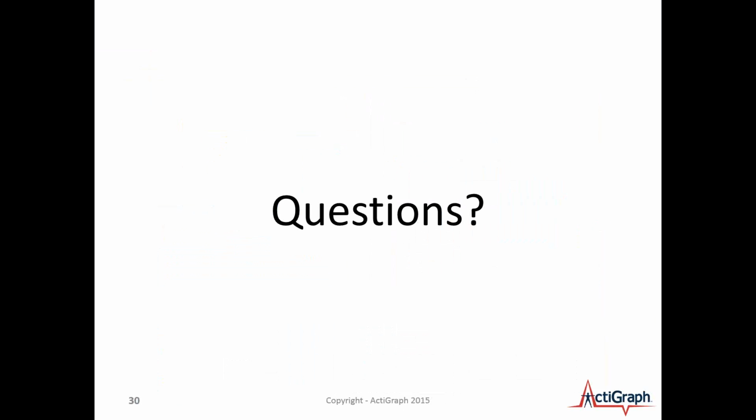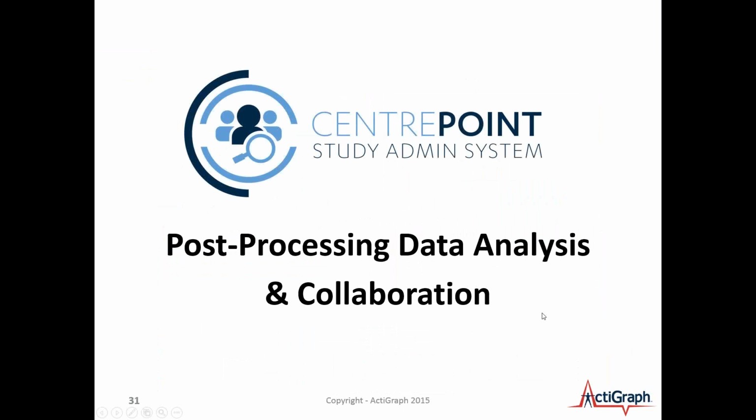So I'll pause now for any questions we may have around any of the features that I've covered up to this point. Next, we're going to talk about post-processing, and then we'll also discuss patient engagement with an example. Okay, no questions yet, so I'll just proceed to the next section. Post-processing, data analysis and collaboration.